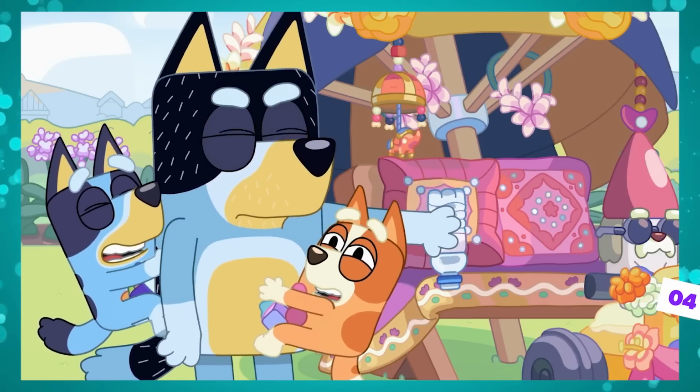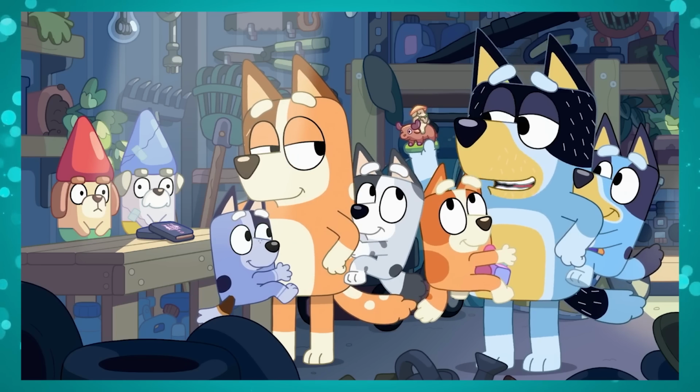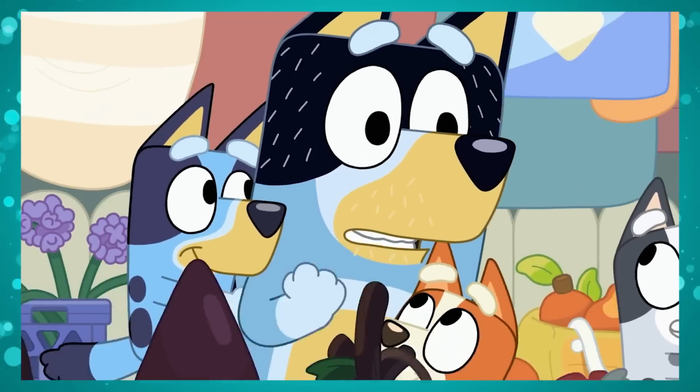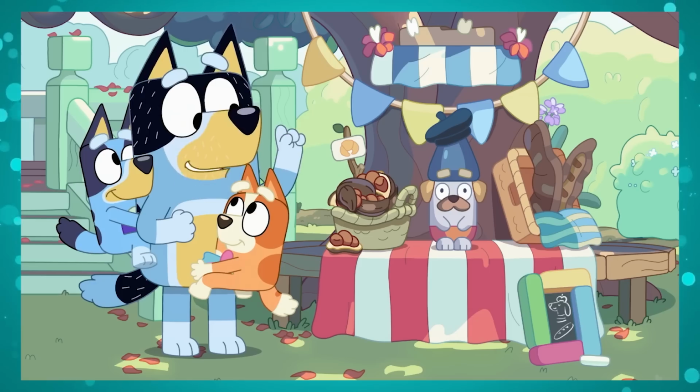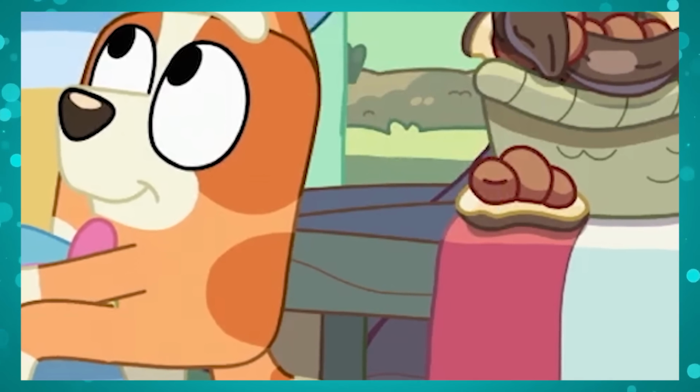Speaking of mistakes related to the family's fur spots, we found 2 more animation errors in the same episode Backpackers, which we already mentioned earlier. Both are related to the scene where Bandit goes to buy croissants. When he reaches the vendor, we see that Bingo's spots are normal. We can see the spot on her head and the round spot on her back.